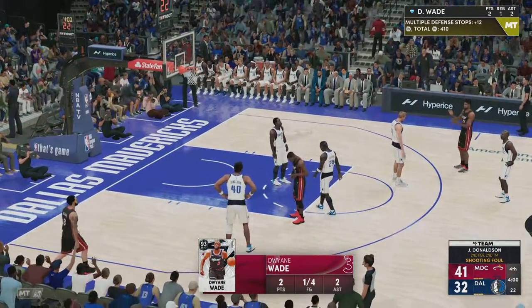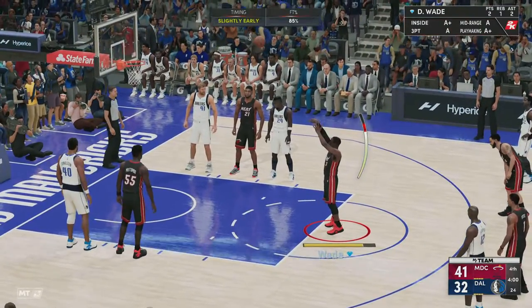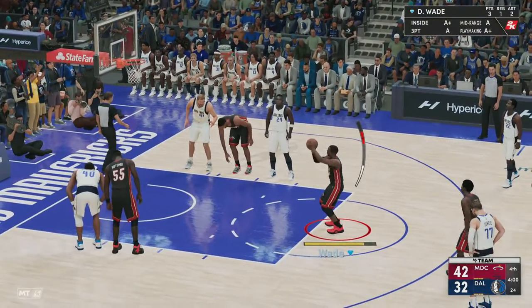Oh, and he got fouled on his way up. He'll head to the line to shoot two. As soon as Dwayne Wade sells the defender with the pump fake, he's going to go right to the body, and it makes that call an easy one.